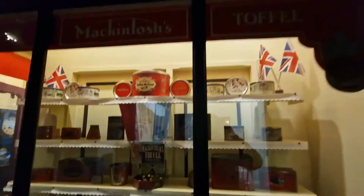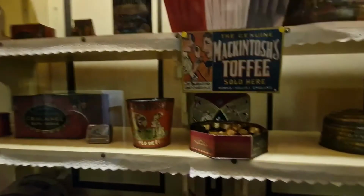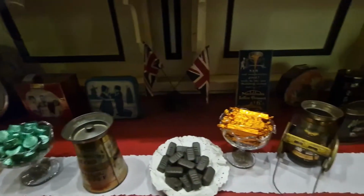Toffee and Macintosh. I like displays like this. This is cool. Good toffees in there, look. But they're all edible as well.